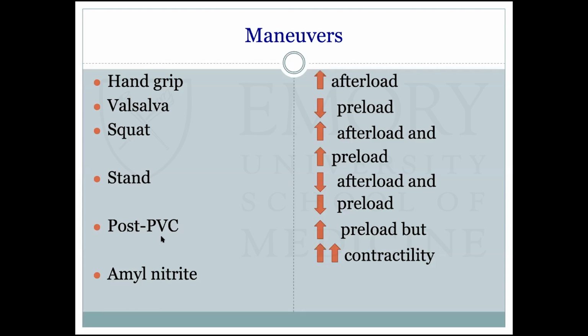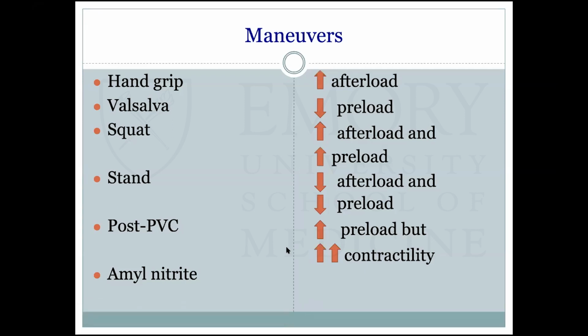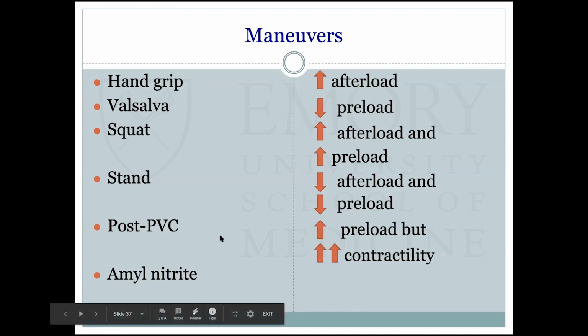Post-PVC, the so-called Brockenbrough effect, sort of has 2 contradictory effects, as we'll get to in a little bit. And we talk about it in more detail during the hypertrophic cardiomyopathy lecture later this year. In a post-PVC beat, you have 2 things. One, you have increased preload, but you have really increased contractility, which tends to negate the effect of the increased preload. So when you think post-PVC, really remember it for the increased contractility. That's what's going on. And that's why the murmur of hypertrophic cardiomyopathy gets louder. Normally, increased preload makes the murmur of hypertrophic cardiomyopathy get softer, but the contractility effects outweigh it. And therefore, you have a louder murmur with hypertrophic cardiomyopathy.